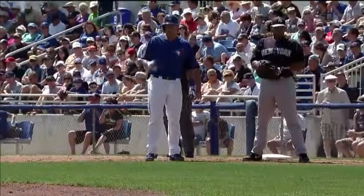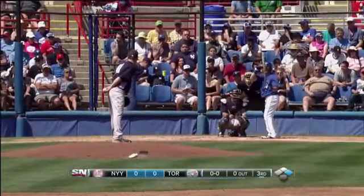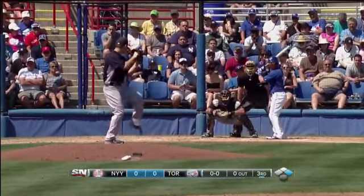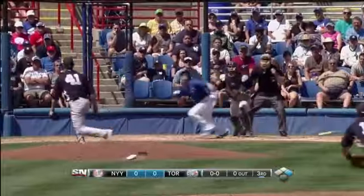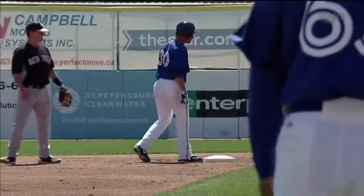Rajay Davis. Fly ball to left field. Oh, Mike McCoy rather, and then Rajay Davis. That's the order. McCoy, his first trip to the plate. On the move is Tolley. Ground ball, and Phelps makes the play to first.